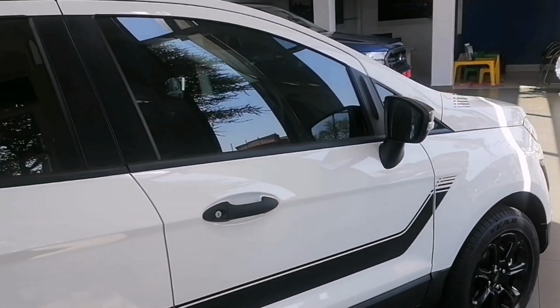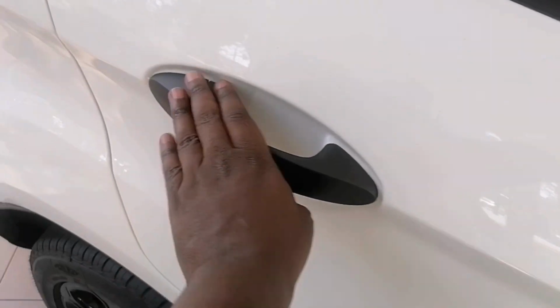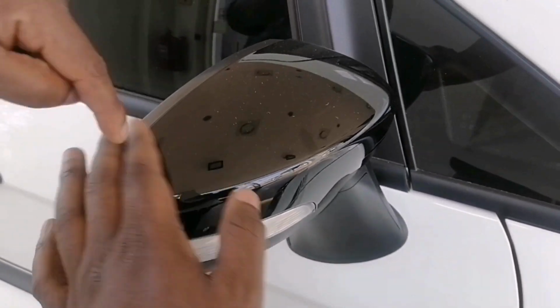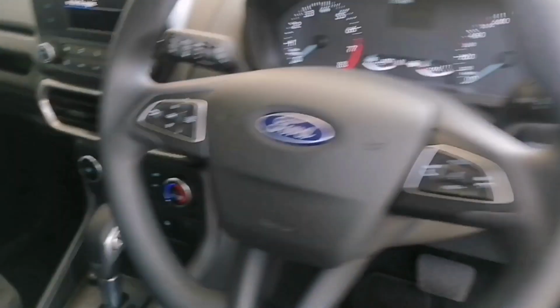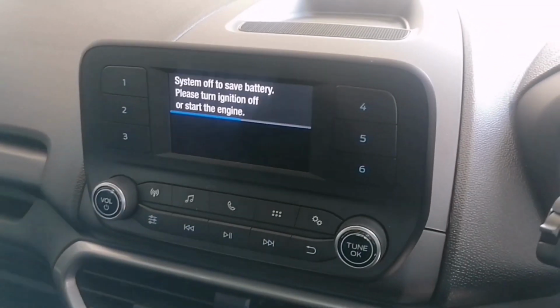And then on the safety side, you've got your ABS, electronic brake assist, stability control, 6 airbags. Thank God there's 6 airbags. Most entry level cars have 2 airbags, so hats off to Ford for this one. You've got the PDCs or the tweet for the rear only, and then also you've got your remote central locking. No keyless entry here. Keyless entry, go to the top one, the Titanium.